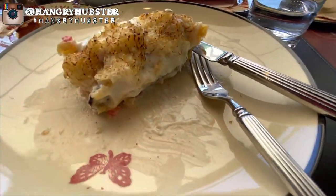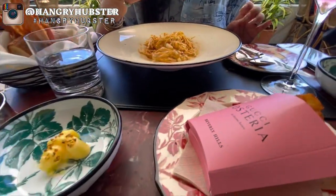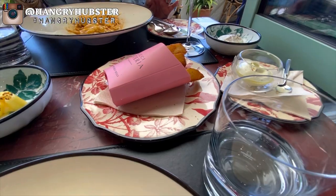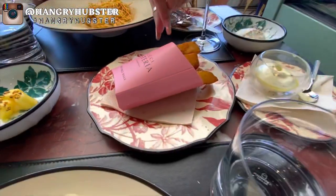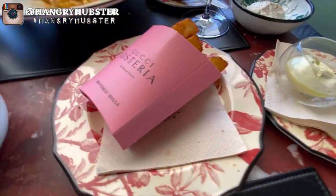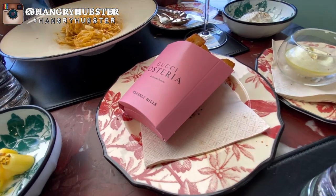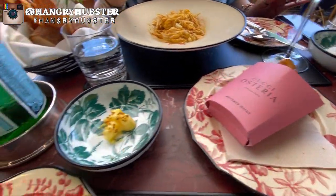So apparently even all the silverwares and the plates are Gucci. And they're really bright and colorful. They have nice designs. Even the napkins are Gucci. And look at this box or container for the French fries. It says Gucci, Osteria, Beverly Hills.